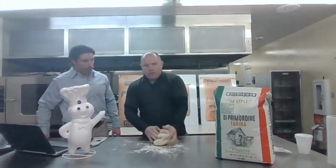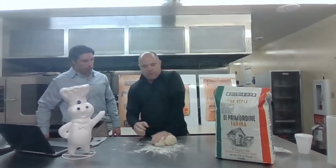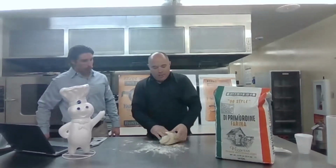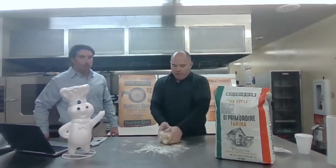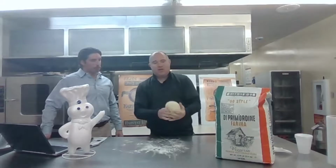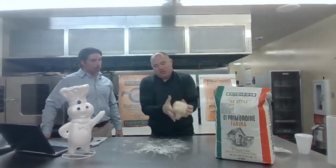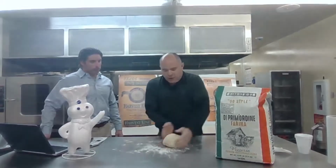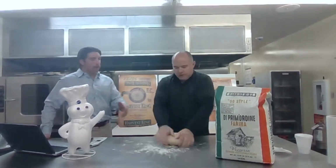Now, remember, when you take this out of the mixing bowl, you're going to need to let it rest. I would do mine anywhere from an hour and a half to 2 hours, depending on how warm it is in the kitchen. I've seen it go as much as 3 hours. So the end result, the dough is ready. You can make a good pizza out of it.